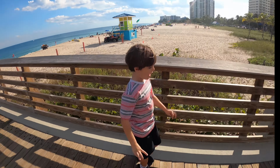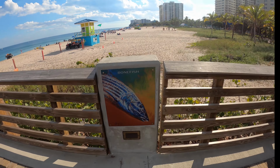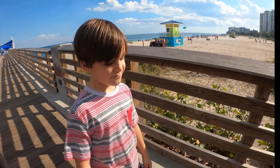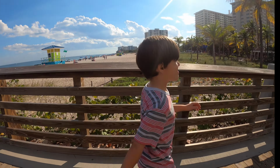Want to go to the playground? This is a bonefish. That's called a bonefish. Look at it. Too bad. Look. Oh yeah. Atlantic. Spanish. What? Mackerel. No, oh, this.